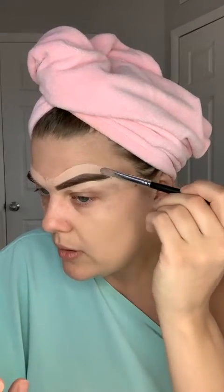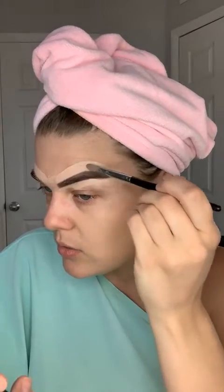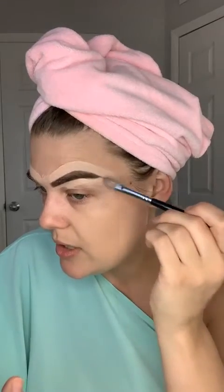I'll survive. All right, the great thing about foundation around your brows, you guys can just see right now how easy it is to go back in and clean it up.